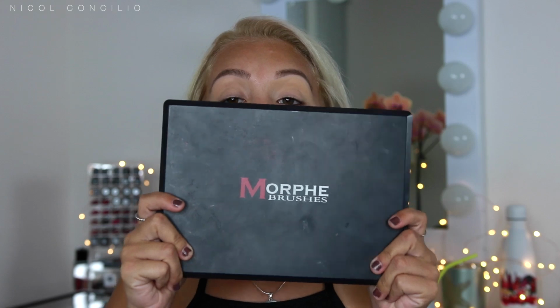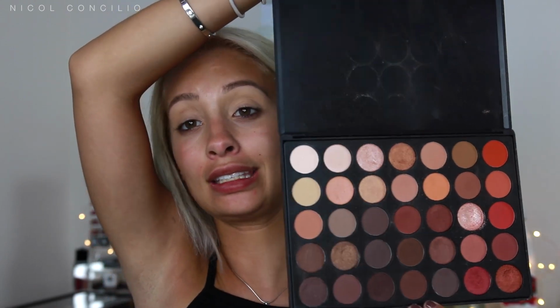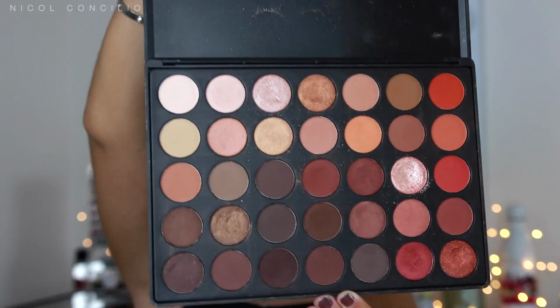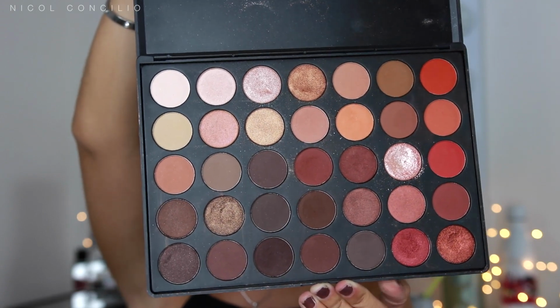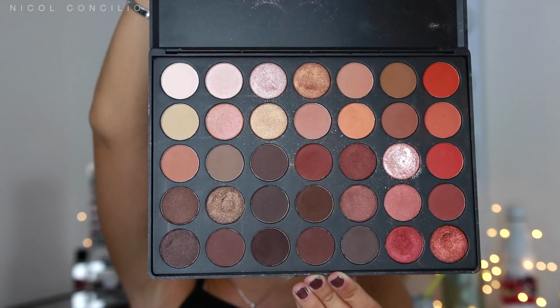Okay, so my ride or die eyeshadow palette, the one that I will always take with me, like I'll always take it on trips. I will always take it even if I'm traveling to a place that's 2 hours away. This is the Morphe 35O. This palette is just everything, and people have been going crazy for it since like last year. It's just like a warm tone lover's dream. I know I say that a lot, but this legitimately is. Especially the shimmers in this palette, just everything is so amazing.